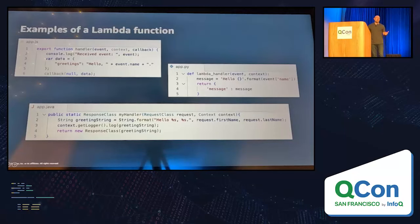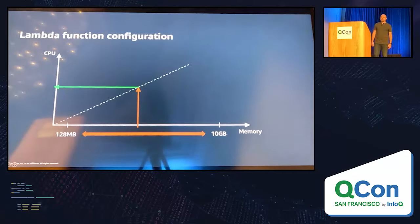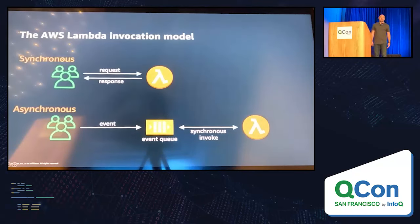These are examples of very simple hello world functions. You only write your code. You can pass your data in an event, and then context will provide you some runtime information like request ID, remaining execution time, etc. Configuring Lambda is very simple. You only pick your preferred memory size. All the rest of the resources, including compute, CPU, will be allocated proportionally.